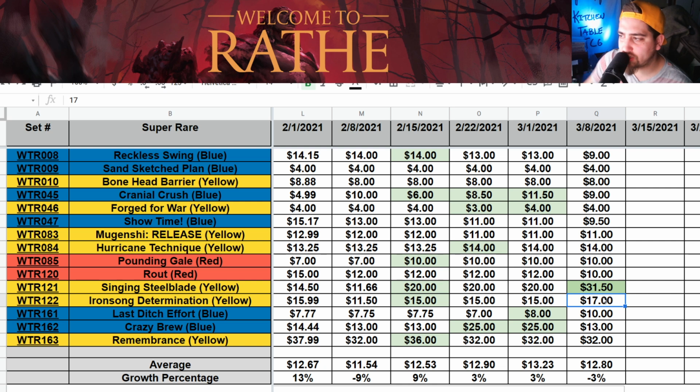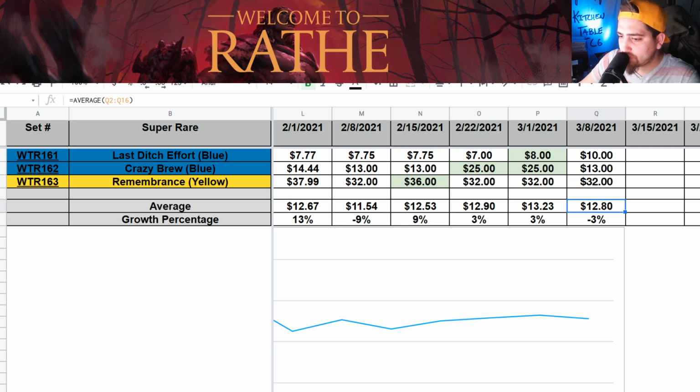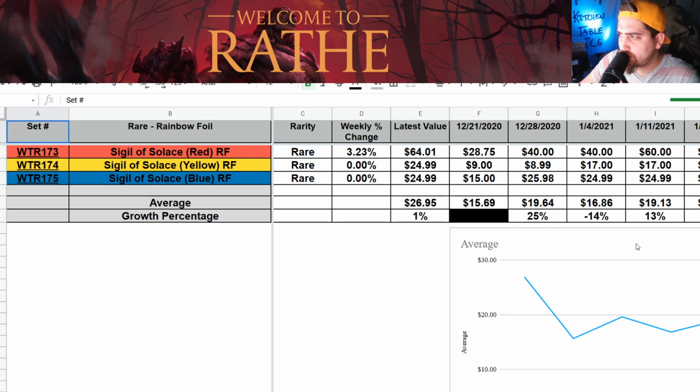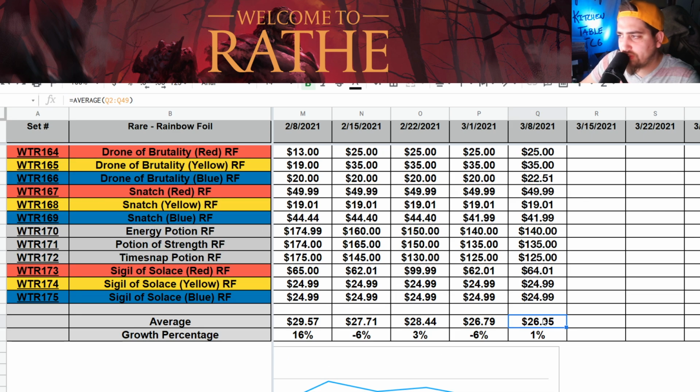Iron Song Determination is up to $17. Last Ditch Effort up to $10. Crazy Brew, one of those sold on eBay for $13. So that went back to the price that it was before we saw one sell for $25. And yeah, that's about it. Your average is sitting at $12.80. As for rare rainbow foils, sellers have not really been moving their prices at all.